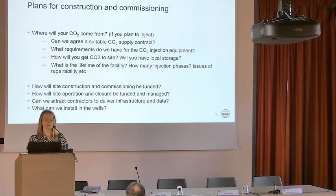The other big warning I will give you is to think about where the CO2 is coming from. You may not be siting it where the rocks are the best. You might be siting it where you can get the CO2 and where you can practically get it to site. Now, for us, it's not such a big issue because it's quite small. You can get a tanker to the site.